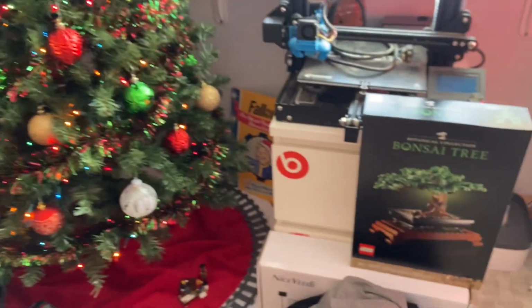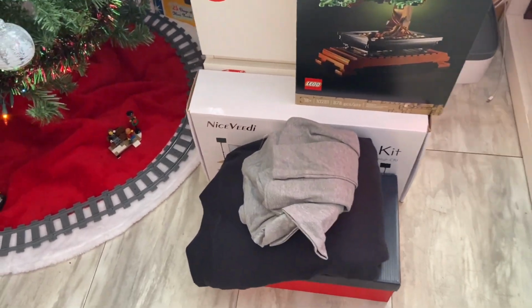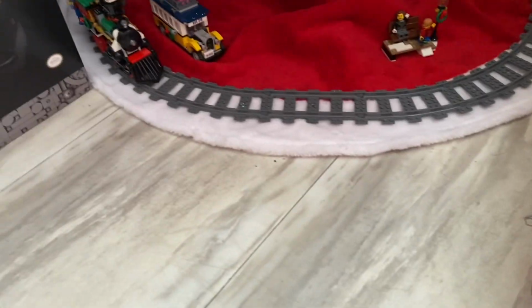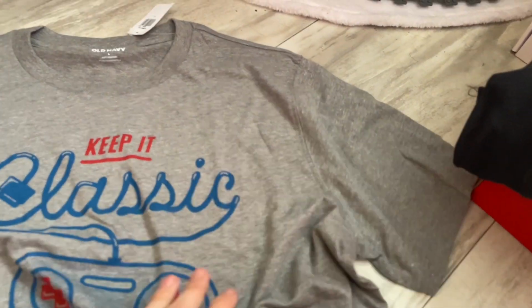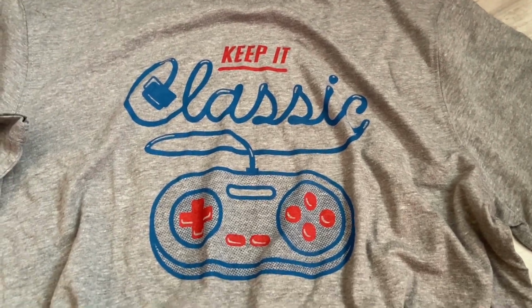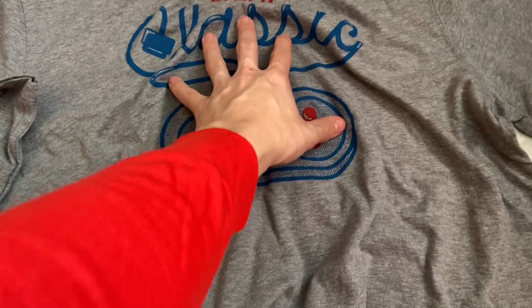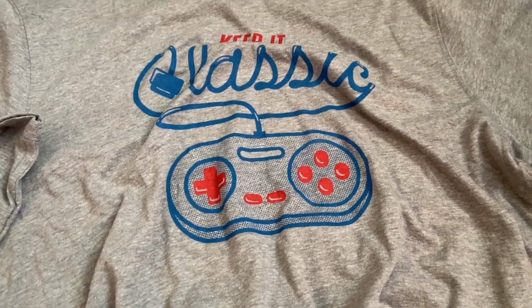And then moving down to the things over here, there is a couple bits of clothing, which I surprisingly didn't get a lot of this year. Usually I get a lot of clothes. Here is the only shirt that I got, which says Keep It Classic, and has a controller sort of based after what I can only assume is like a Super Nintendo controller.